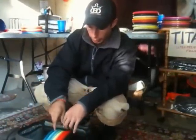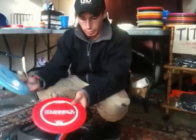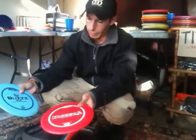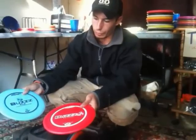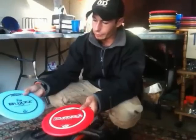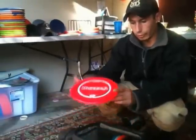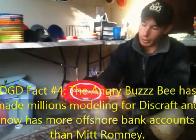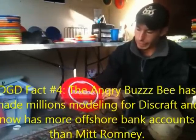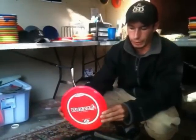For mid-ranges, I throw a Z-Buzz and a Flex Buzz. The Z-Buzz is a good bit more stable than this Flex Buzz. The Flex Buzz is great for a little bit of a late turn in a flight, super clean hyzer flips, and it'll stay straight to the ground, absolutely no fade. As to where this one will have some fade to it, and maybe a little bit less glide, maybe. But generally I'll throw a buzz on holes 350 and under.